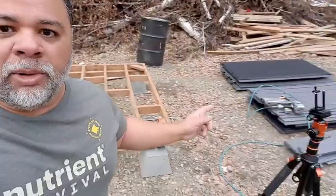Yes, this should be like a one-day project, but I break it up into little pieces because I enjoy it that way better. But I'll get back to this tomorrow. We'll level off the floor and we'll start putting our building on it. See how it comes out.